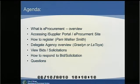So what is eProcurement? Accessing the iSupplier portal for registration, how to register, and delegate agencies. There's nobody here from a delegate agency? No. Okay. Then we'll view the bids and solicitations, how to go online, and how to respond to a bid online. And any questions, as Millie said earlier, let's save to the end.